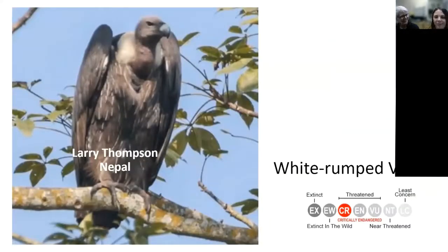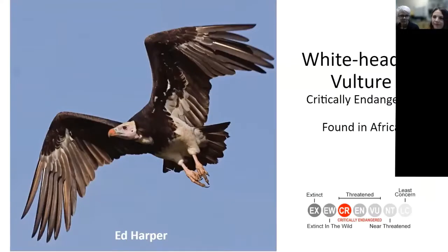Okay, so next we have the white-rumped vulture. We're heading down the list now of endangerment. This one is critically endangered. This one is also found in Nepal, around the Himalayas. Oh, we just had the one. Thanks, Larry.